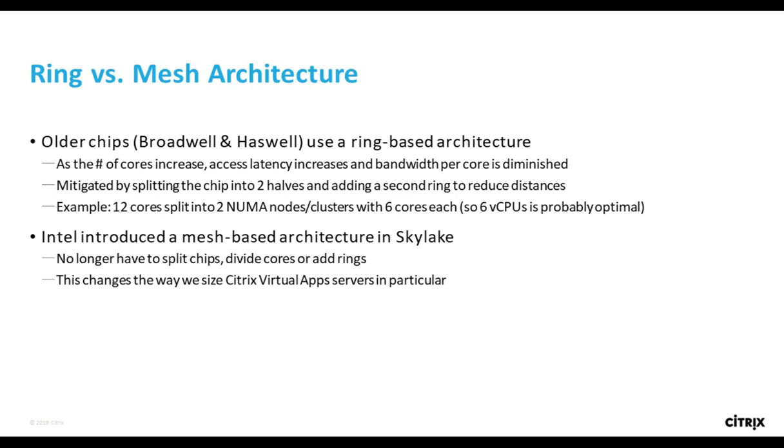Fast forward to today, and Intel has moved from this ring-based architecture to a mesh-based architecture. And the new mesh architecture introduced in Skylake doesn't have the same limitations as before, where we have to split chips and divide cores or add rings. And this definitely changes the way we size virtual apps servers in particular. So it's very important to understand the specific chip that's being used in the hardware you purchase and how the underlying microprocessor architecture is designed and constructed.